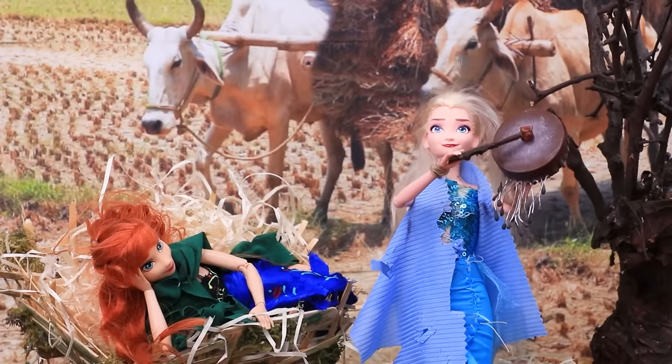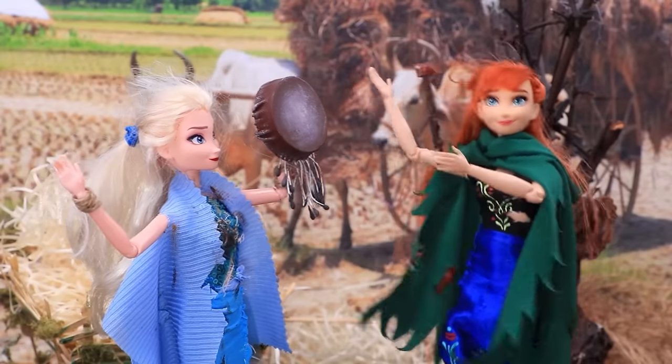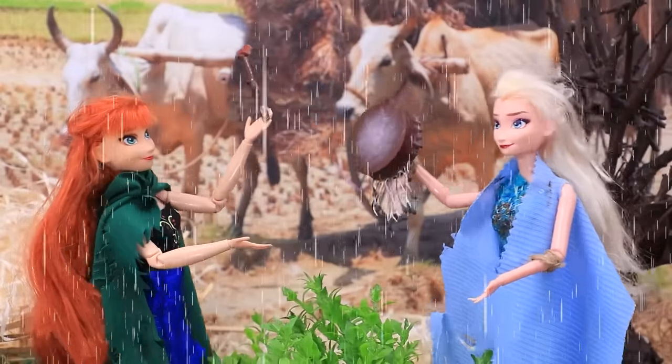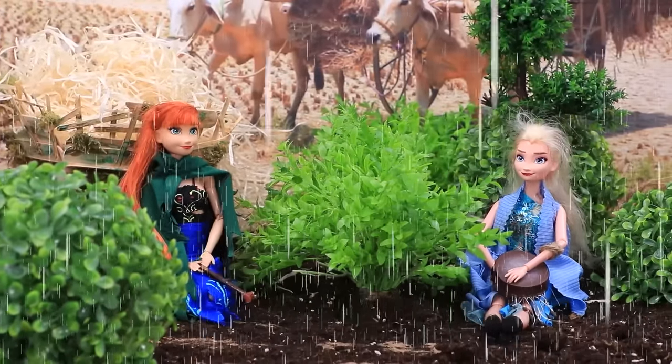When suddenly, they heard thunder. Anna was so excited. Let's hit it together. Finally, it started raining. The plants are going to love this. It's a good sign. Everything is getting better.